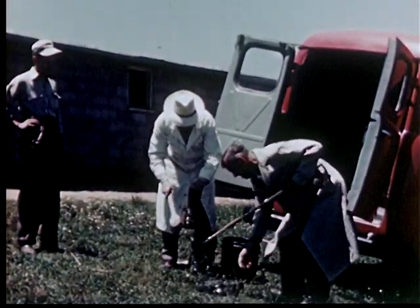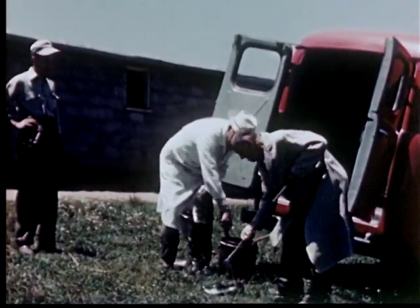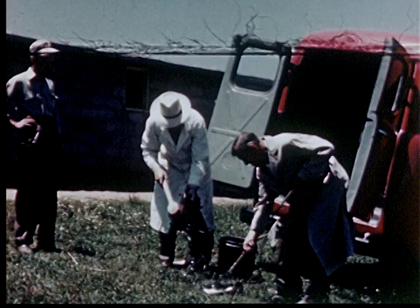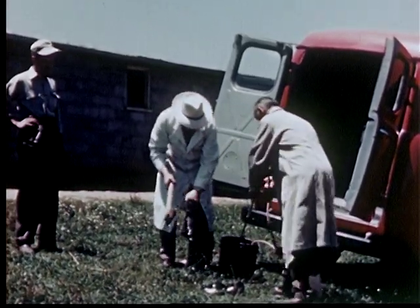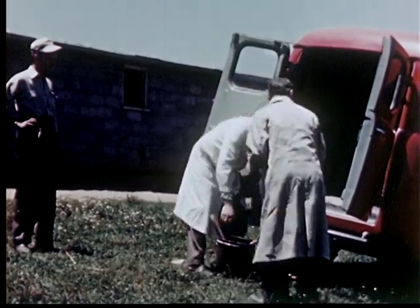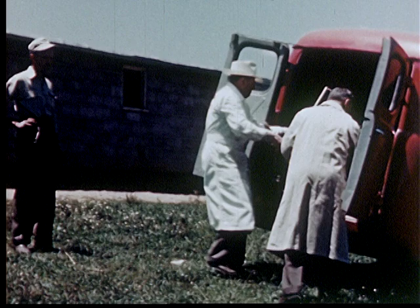Of course, the inspector and the hatcheryman are careful to clean and disinfect all equipment before moving on to the next supply flock. These periodic inspections and general exchange of information between the hatcheryman, the flock owner, and the state inspector play an important part in the job of producing quality chicks.